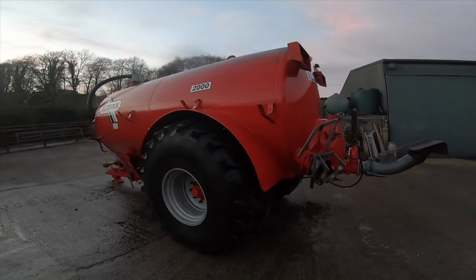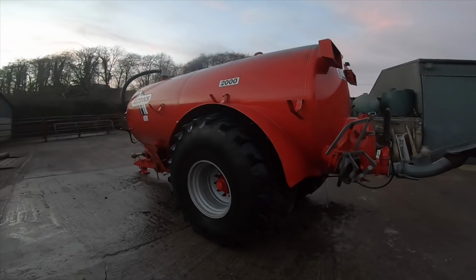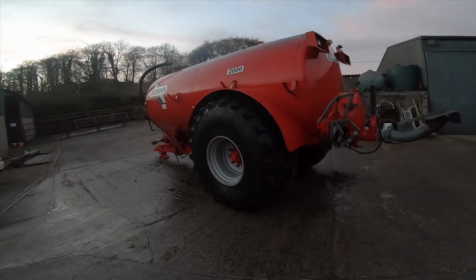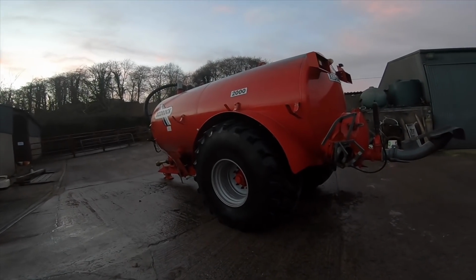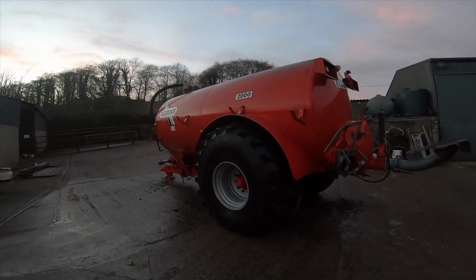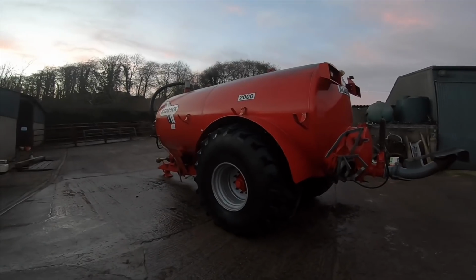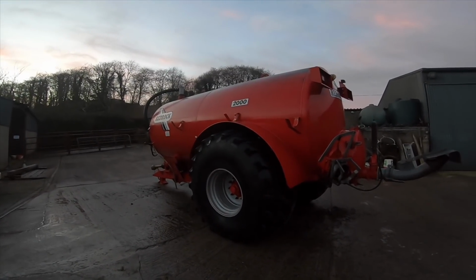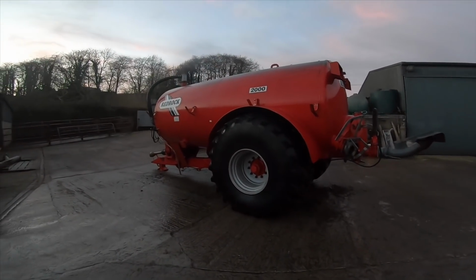I like this tanker. It's a good tanker, and when you have a piece of machinery and you know it, it's always a good bonus, because you know the history of it, and you know what you're buying, you know what you have. If I'm going to buy a second-hand tanker now with a dribble bar or something on it, you're not really sure how much work it's done, and you're always better with what you know, I think. Or if you can find out the history of something, it's always a huge bonus. So that's really it. Hope you enjoyed this video.